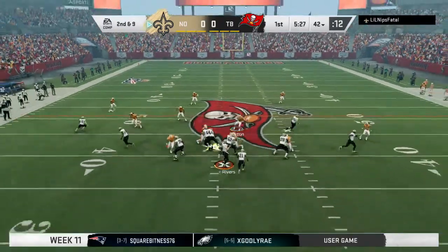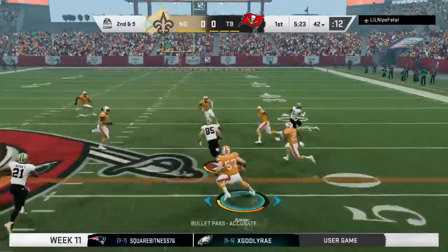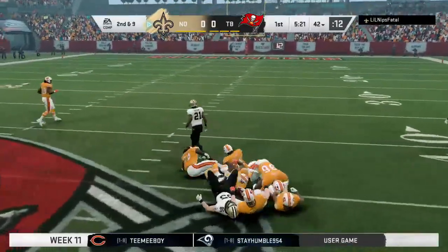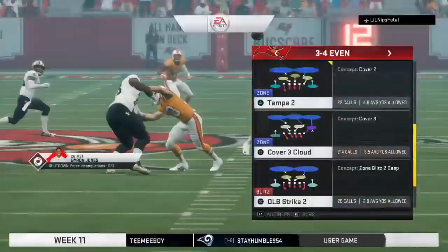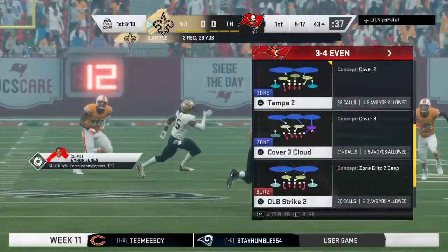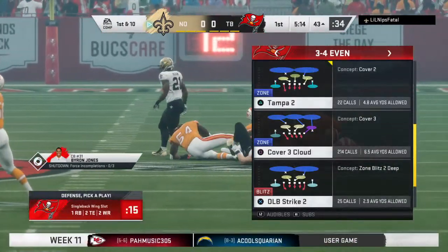On 2nd and 9, Rivers. This one into the hands of Kittle, the tight end, and he'll work it across midfield inside the 45. 14 yards is the pickup. First down, New Orleans.